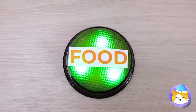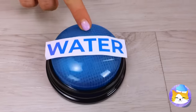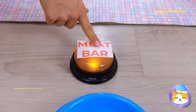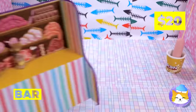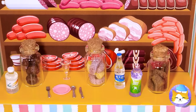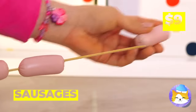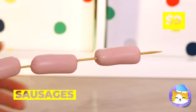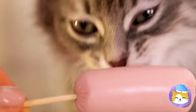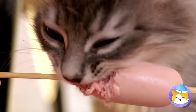But around here, we go all out for snack time. We've got food, we've got water, we've got buttons, and the pièce de résistance, the meat bar. Of course, you might be in the mood for sausages. Who said cats don't like dogs? Especially hot dogs.